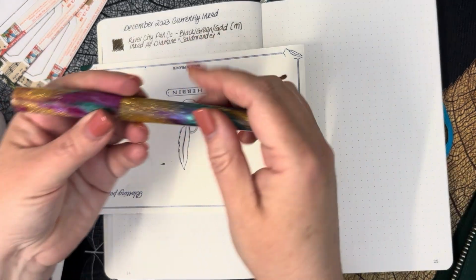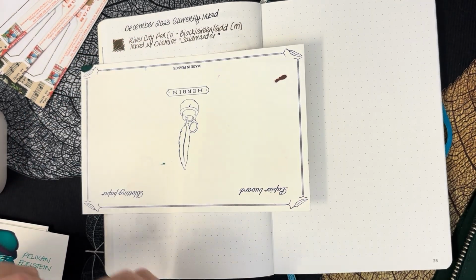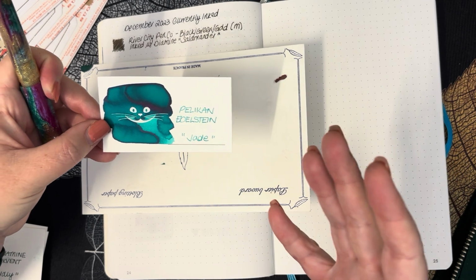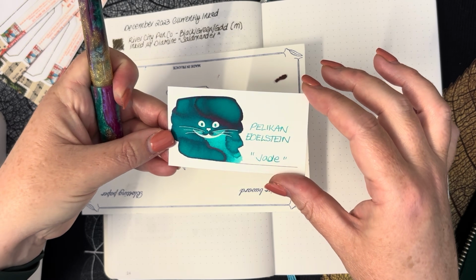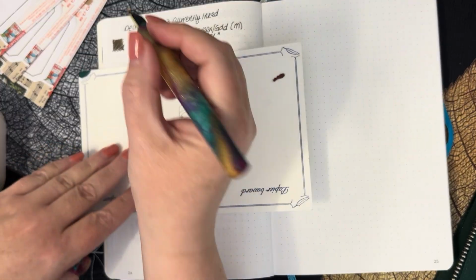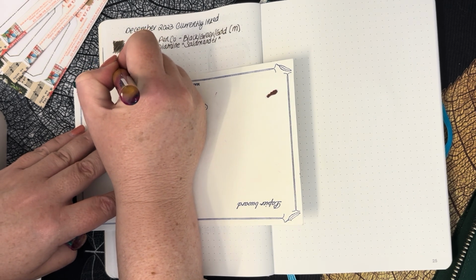The second pen we've got here is my Just Turnings Unicorn Horn with a medium nib. This is a beautiful pen. I actually inked it up last month and enjoyed it so much I re-inked it again, and it has got Pelican Edelstein Jade in it, which is just a beautiful colour. Really, really pretty. Flows very well in this pen. I've tried many inks in this pen, but I think this is my favourite ink in it so far.